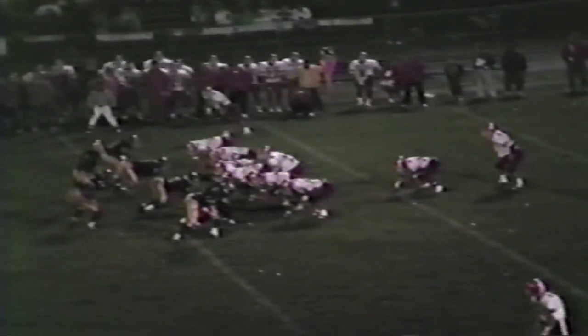Quatlander on the handoff. He gets over the 35 up to the 38-yard line. Scott Dietrich on the stop. On the handoff from York, off the right side, up over the 40. He goes down at the 44-yard line. And from their own 44-yard line.